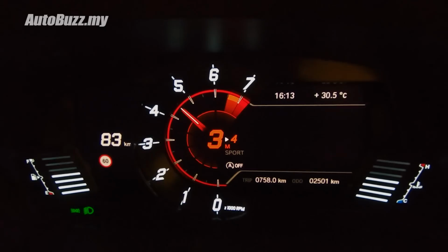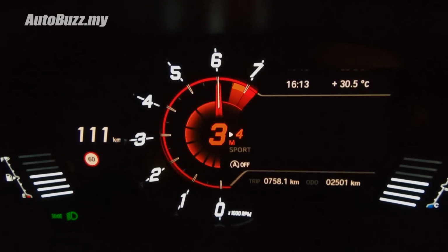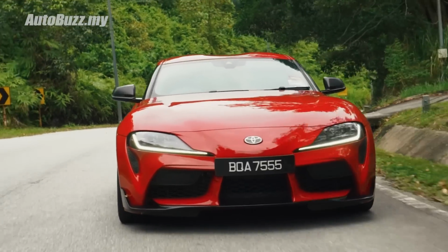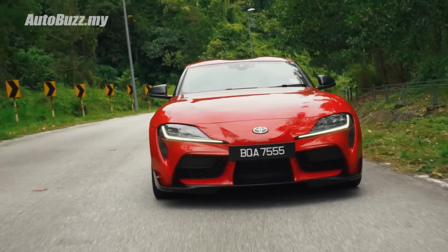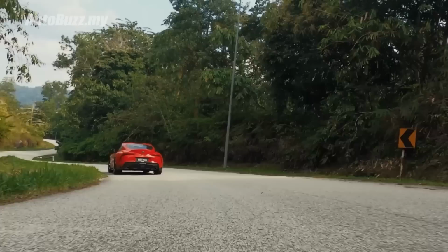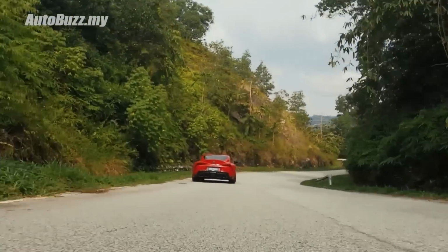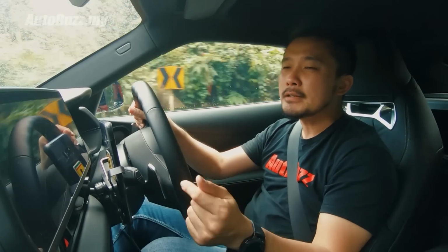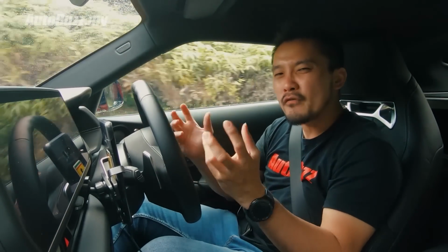The way it gets off the line once you slam your foot on the throttle from 0 to 100 to 200, it is so calm and composed. You get very little body movement in the cabin, very minimal inertia. The response of this thing, especially after you put it in sport mode, is pretty much instantaneous. As and when you want it, it delivers. The combination of the engine and the gearbox just somewhat feels right.